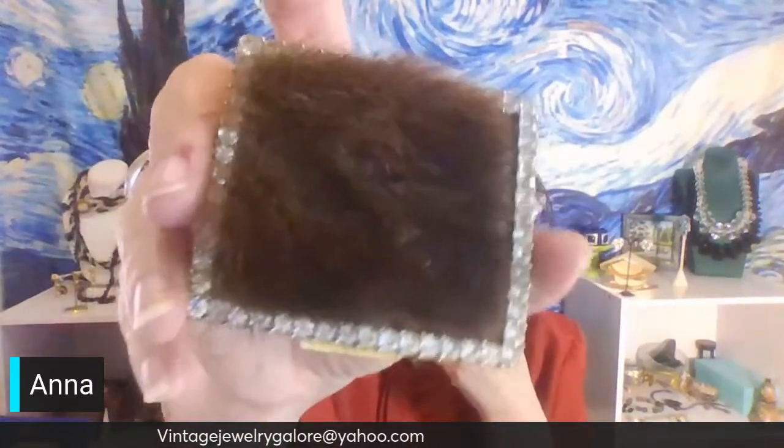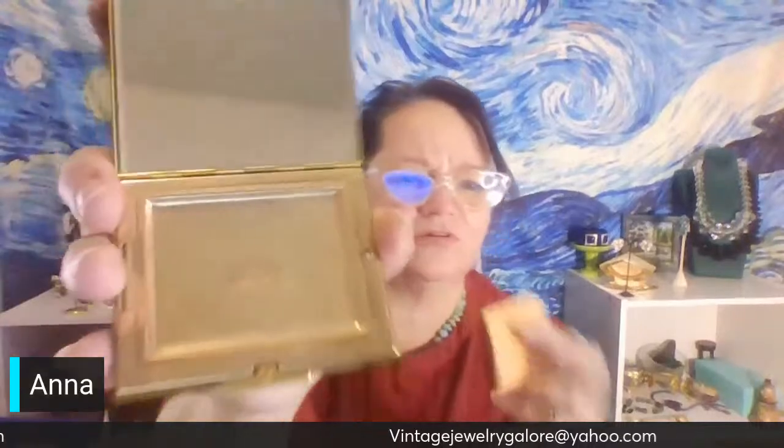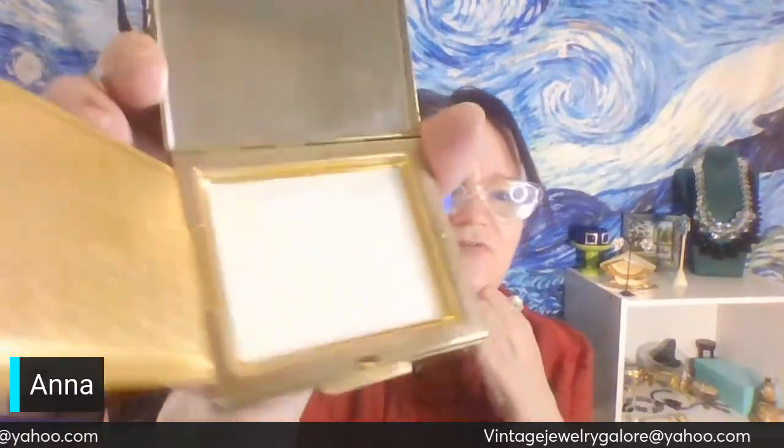Okay, mink. It's fur. Okay, it's compact. This is made in the USA. It's marked there. Has the little pads. Looks like it's never been used. Made in the USA. And I can't find a comparison to this minky. It's fur. I believe it's real fur. Mid-century, made in the USA.